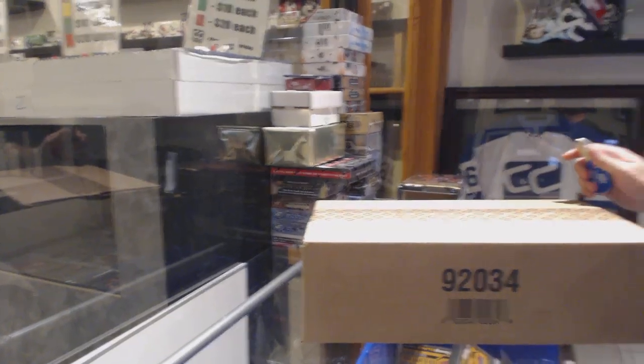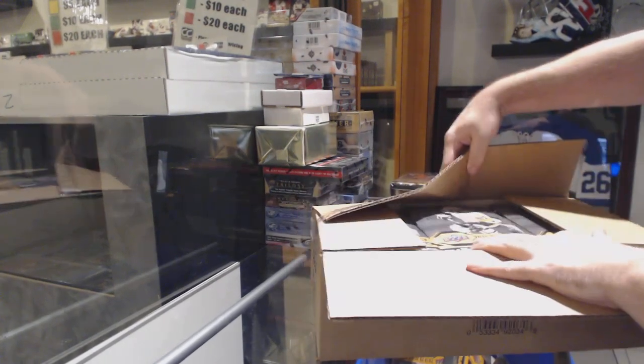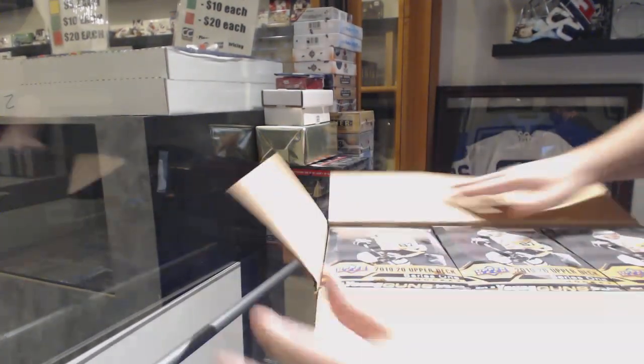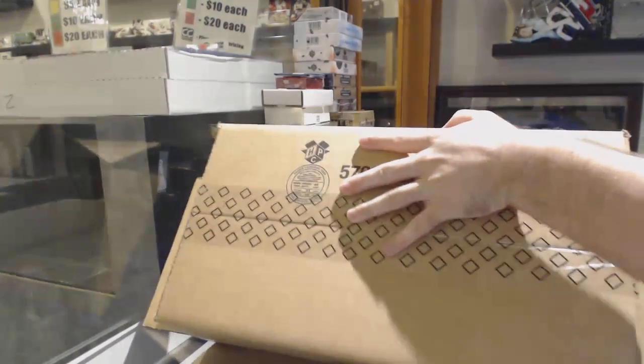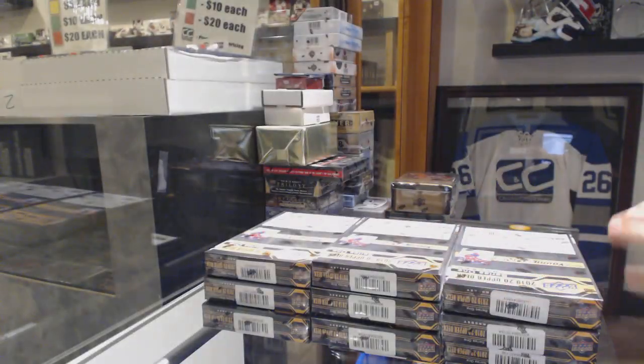Starting off CZ break number 10325. We've got the Series 1 case break. And again, the first break is the Series 1, second break will be the Monster. Oh, this is going to be bad here. Oh, no, it's not bad.